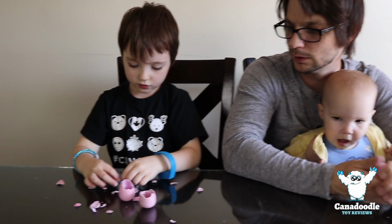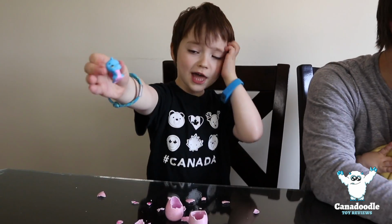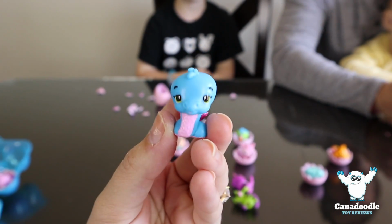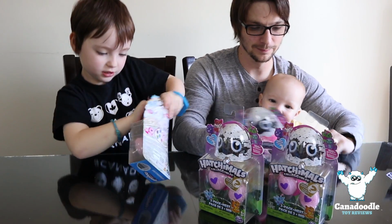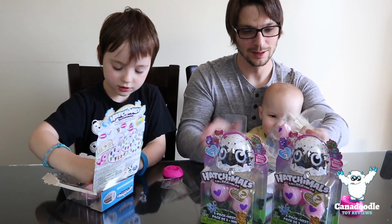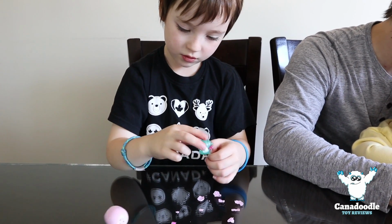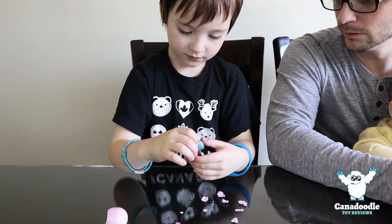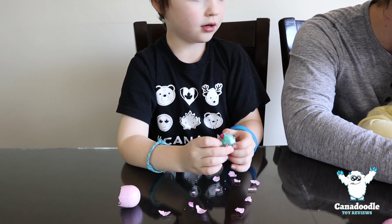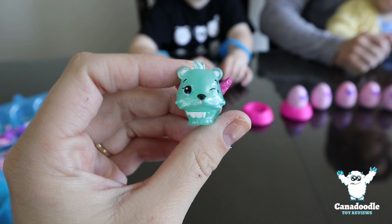What is that, Hudson? It's orange. And it's a rare. A rare? What is that? Orange. Open, open, open. Ooh, it came with a nest. I like that. Whoa. Okay. What is it? Snowflake hummingbear. And that's a rare. Let me see.